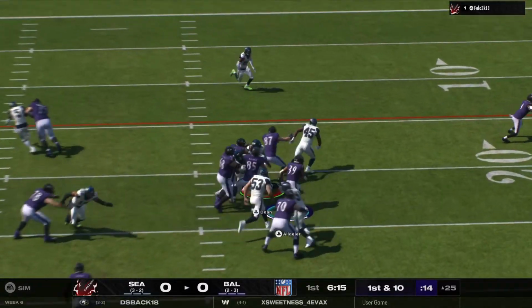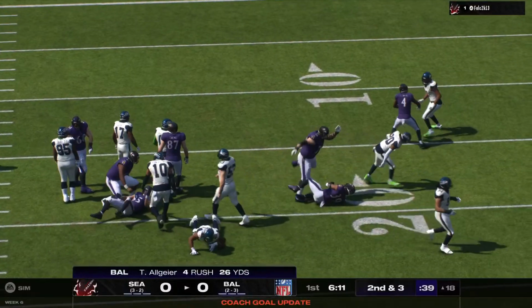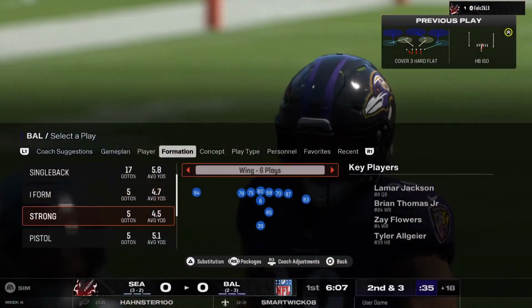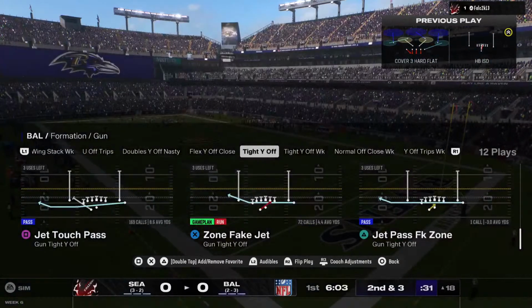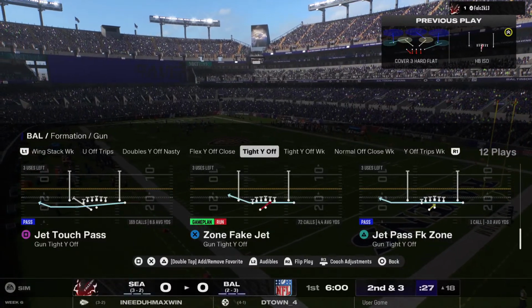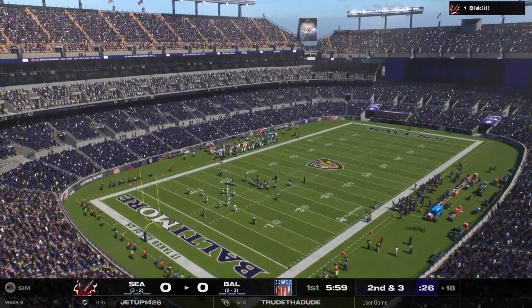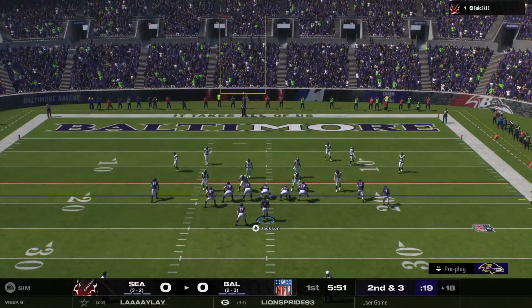On first down, they'll stay with Algier on the ground. And he'll bring it inside the red zone. Finding space. Gain of 7. Inside the 20. Here's 2nd and 3 to go.